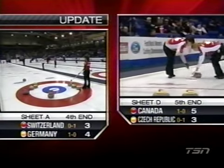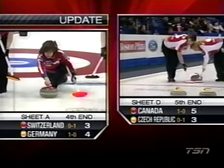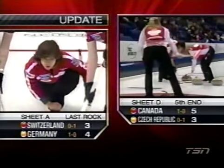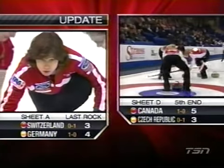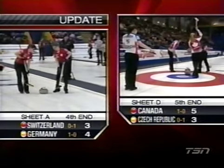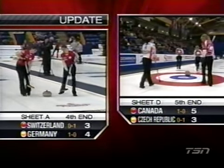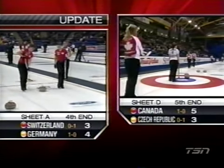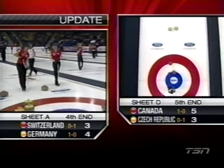Live look, Switzerland and Germany. This is a draw for two. Is it possibly three for Switzerland? Well, they've taken a lot of look at those stones on the right-hand side. For sure, it's for two. Andrea had a chance to get out of this by playing the draw down to the shot stone. They have struggled with line and with weight today. A great chance to move ahead on the board.